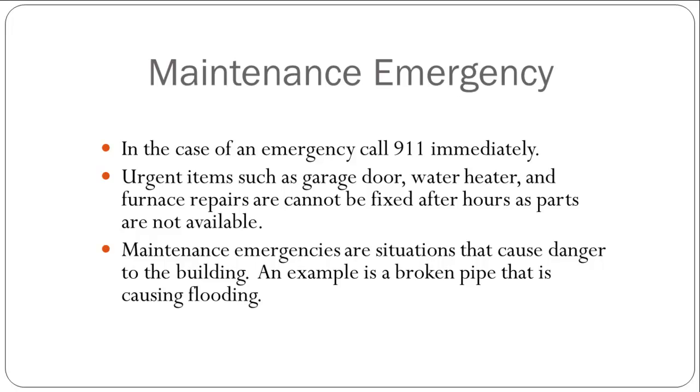Maintenance emergencies typically include flooding, or urgent items such as a garage door that has come off the track. A non-functioning water heater or a non-functioning furnace will require parts that are only available during regular business hours. Please enter a work order request and it will be addressed during the next regular business day. The emergency maintenance message system can be reached at any time.